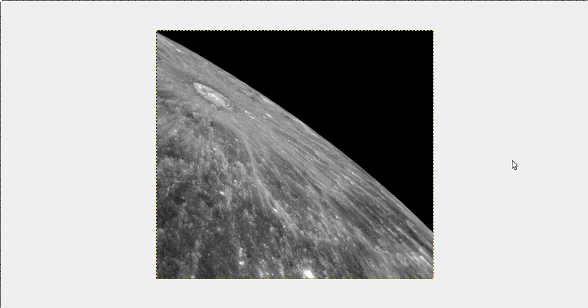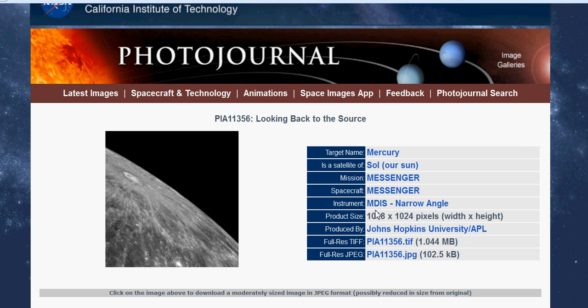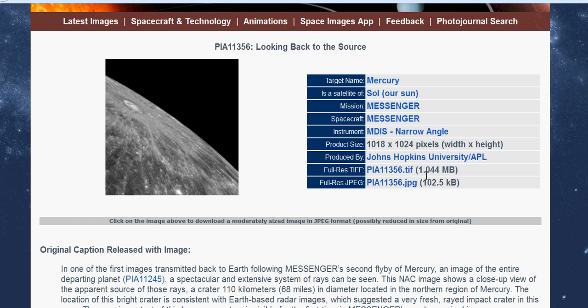I believe this is PIA11356. This is where you guys can get it from. You can see, looking back to the source, and here it is, target name, Mercury. It was the MESSENGER probe, or satellite rather, and the MDIS narrow angle viewing. But here's your TIFF, and it's not even that big. I mean, it'll take all of a couple of seconds to load it, and you'll be good to go. The JPEG, not so much.